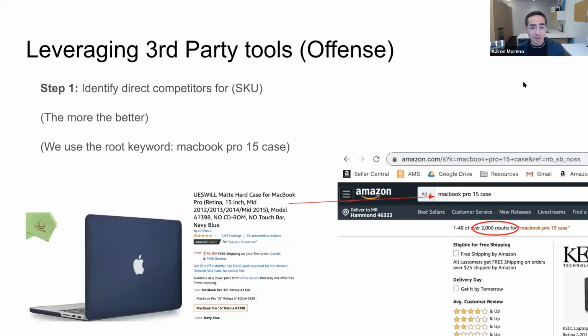So for this, it's pretty simple. You want to identify all of your direct competitors. The more, the better. And there's a lot of tools out there. Some of them you just plug in your ASIN and it plugs out competitors. Some of them you put in the product title and it plugs out competitors. We actually use ones that use the product title.